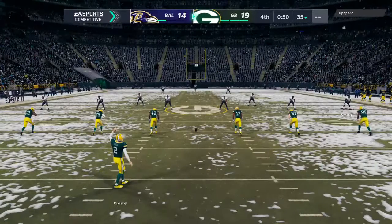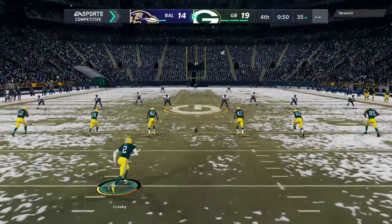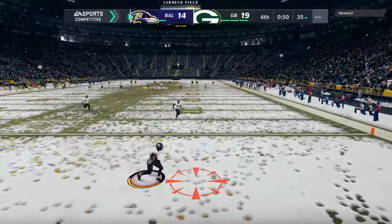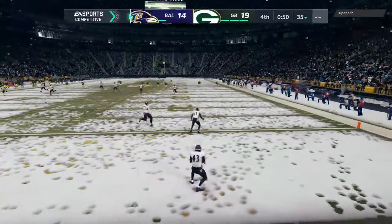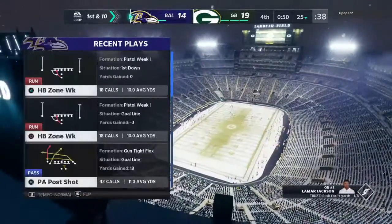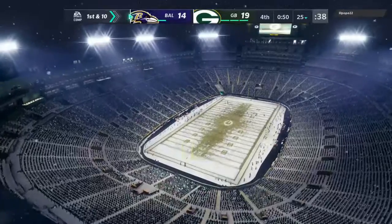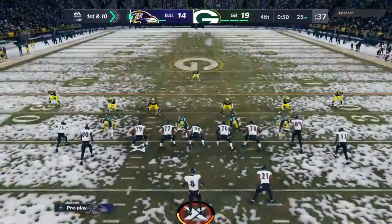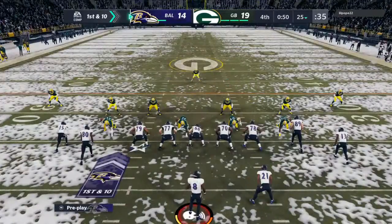Mason Crosby to kick off for Green Bay. Now after the touchdown, here's Crosby to kick it away. And a fair catch signaled for and taken successfully. The Ravens take over 1st and 10 at their own 25-yard line. The Raven offense set at the line for this next drive.